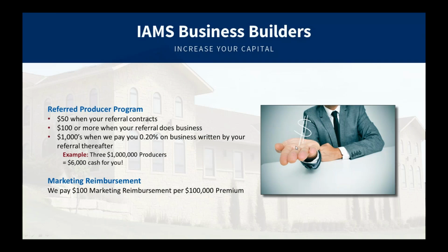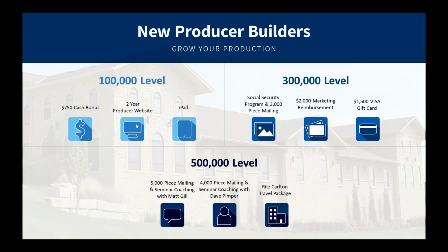I'm going to start actually with our new producer bonus. So for any of you who are new to IAMS or maybe considering joining IAMS, this is an incentive program we've got available for you right out the gate. It's called our new producer bonus. As you can see on the screen, there are 3 different tiers to this bonus. We've got $100,000, $300,000, and $500,000 levels. The way it works is you get 180 days to qualify. You can choose to cash out at any point. You want to cash out at the $100,000 level, as you can see, $750 cash, a 2-year subscription to our website service, we'll pay for it, build it for you, or we'll get you the latest generation of an iPad.